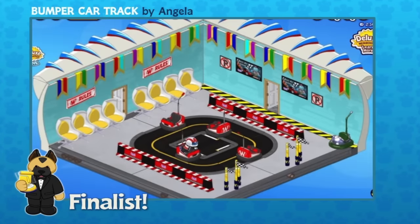And this one I thought was really creative. It's a bumper car track. And this was sent in by Angela. Now that wallpaper we gave away a while ago, it's a soccer arena wallpaper, I believe, that we gave away through a past promotion. And there's those bumper cars on that track. And those are exclusive items. But the track itself was made from Spree tiles. So tiles that you could get when you complete your shopping bag collection in Spree.